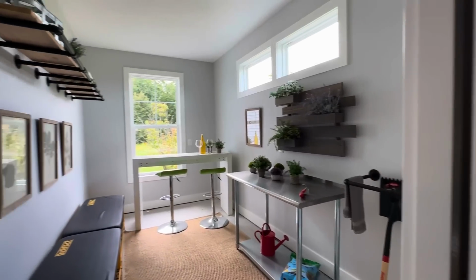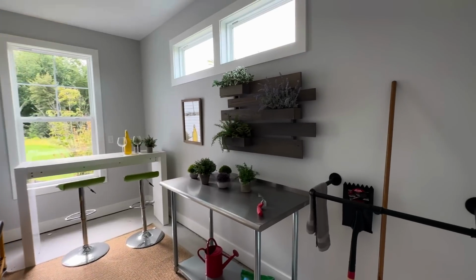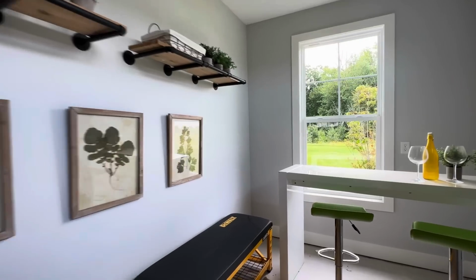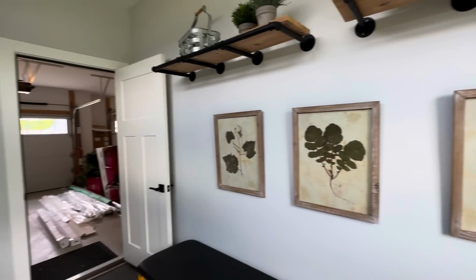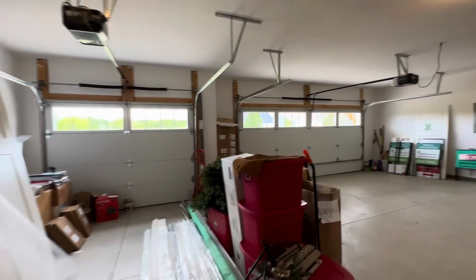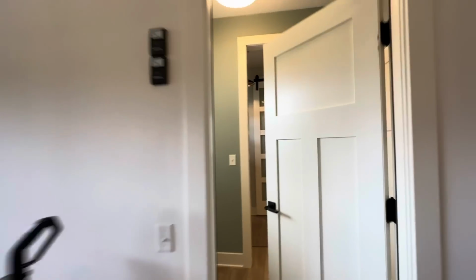Ooh, it's like a little garden room. That's cool. I've never seen one of these off of a garage. I mean, you could even turn this into like an office if you wanted to. That's pretty neat, like the garden area. Jen would love this. Just her own little space. See, always something different in all the homes. But there's the electric box right there if you were interested in it.